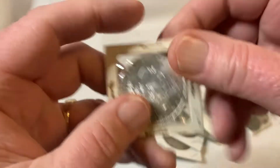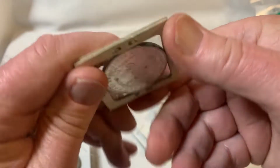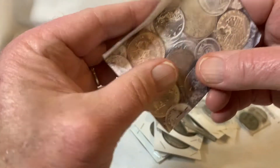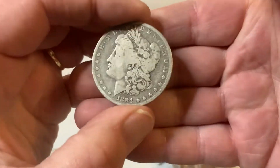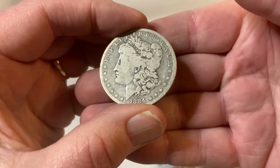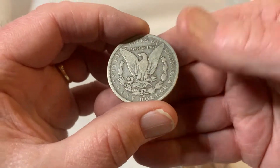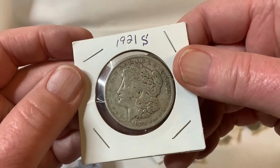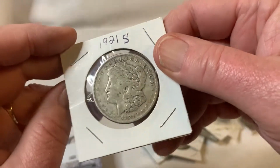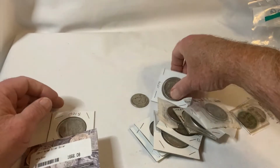Let's see. 1885p. Sweet. This collection was collected, I don't know, probably over 20 years. This is probably the worst one. The date's still legible, so I don't know whether you would call this good condition or not. It's on its way to becoming a slick, so it's basically just its silver value. 1921S. So 21 is the most common Morgan. There you go. That one's pretty rough too.